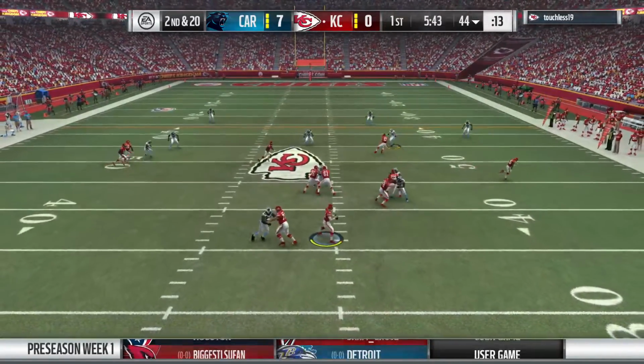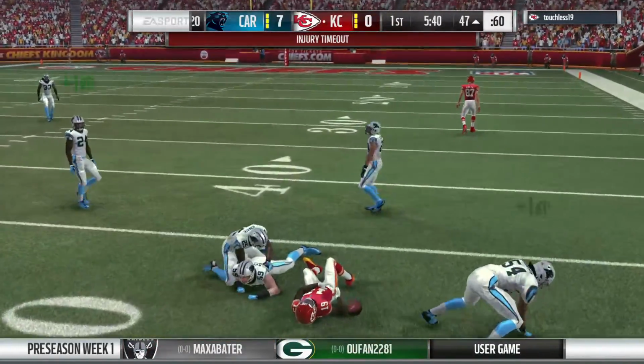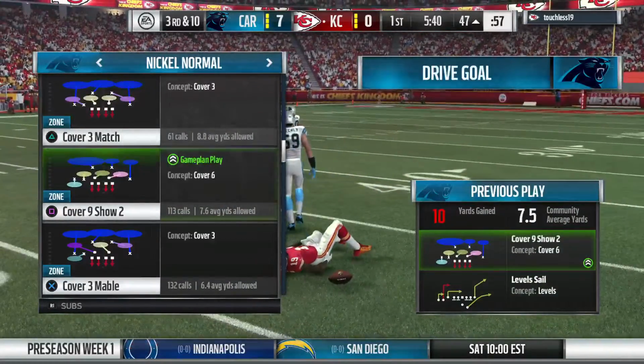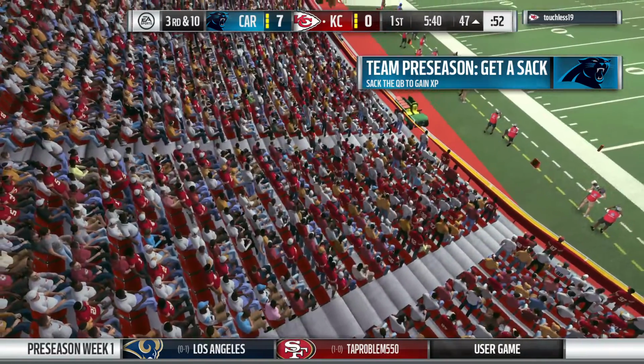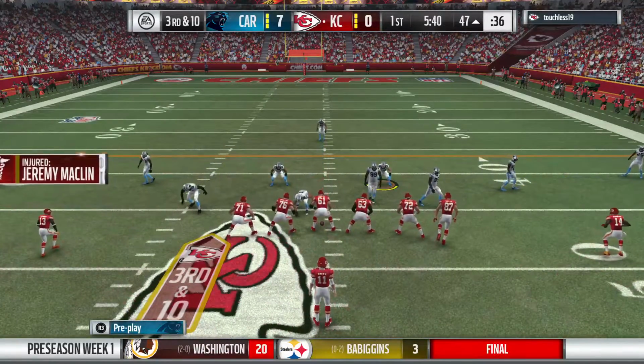To the air again, Smith. And he's got the hook up for the first time with a veteran, Jeremy Maclin. Now, after the completion, we're going to get a timeout, an injured player. Definitely the last thing you want to see here in a preseason game. We'll be right back. So completion on second down, that brings up third.